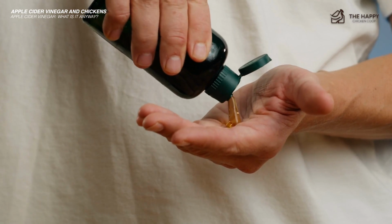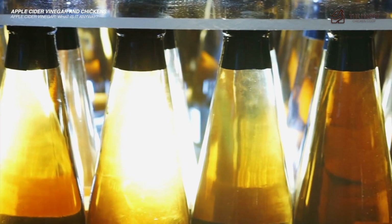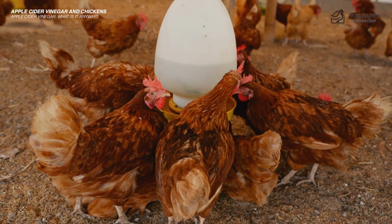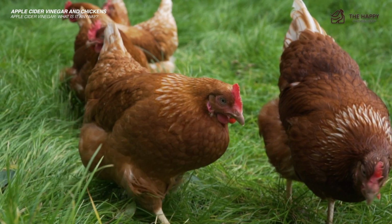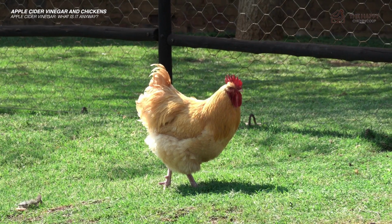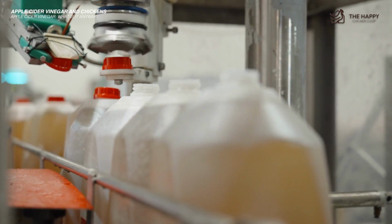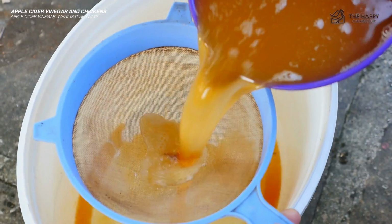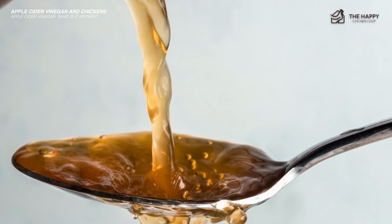And as with most natural cures and remedies that pop up in the human world, apple cider vinegar has quickly found its way into the chicken world as well. It's supposed to help boost their immunity, aid their digestion, make their poop smell better, cure respiratory infections, detoxify their bodies, increase egg production, and kill or repel internal and external parasites. But despite the craze, there's actually very little evidence that it does very much.